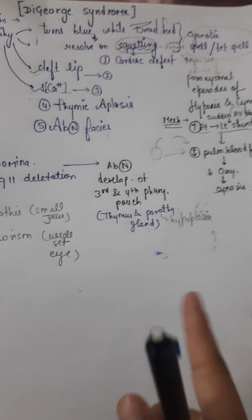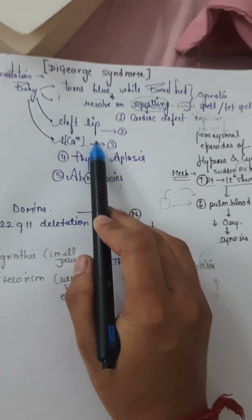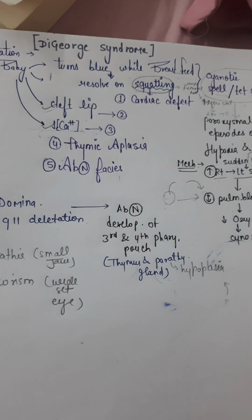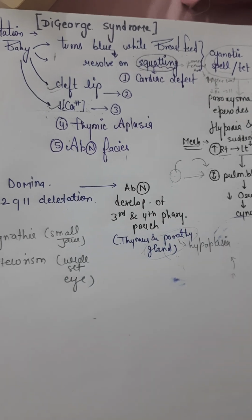Now I told you, right, the calcium level has decreased. In this particular case the calcium level was decreased, so it could be because of the parathyroid gland aplasia, right? So you are going to think like that.